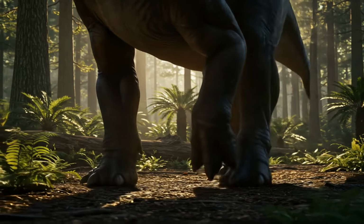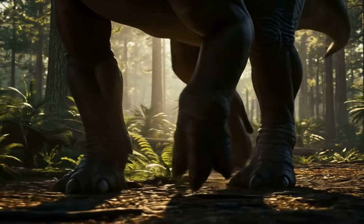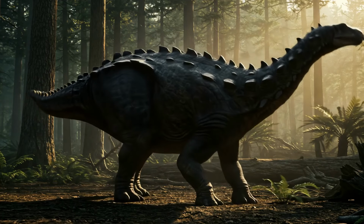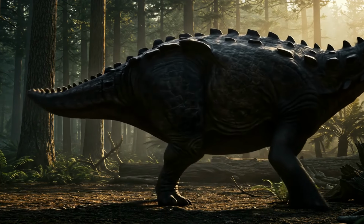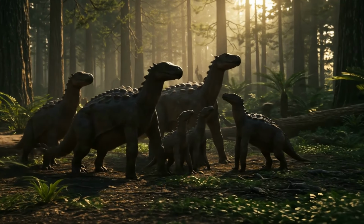Scientists have discovered that Sauropelta had incredibly strong leg muscles and wide, sturdy feet that helped them carry all that heavy armor without getting tired. Their tails were also covered in protective plates and could be swung like a massive club if any predator got too close.